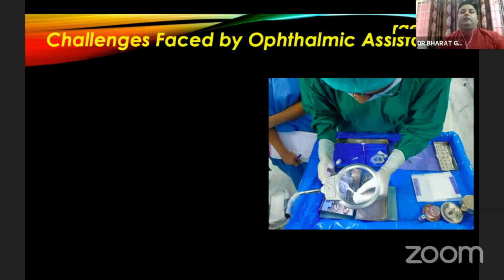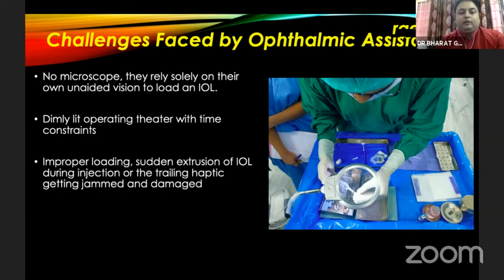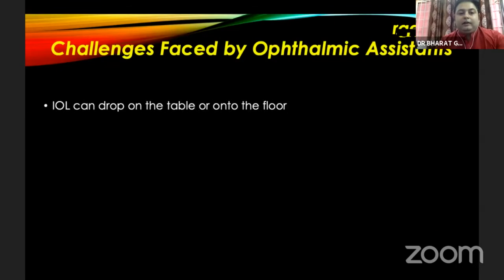So what are the challenges faced by the ophthalmic assistant or the nurse while loading the IOL? Since they don't have access to the microscope, they rely solely on their unaided vision to load the IOL. And sometimes the operation theaters are dimly lit and they also have time constraints due to surgery. This can lead to improper loading, sudden extrusion of the intraocular lens during injection, or even the trailing haptic getting jammed or damaged. Sudden extrusions can lead to complications like DMD, PCR, or zonular dialysis also.